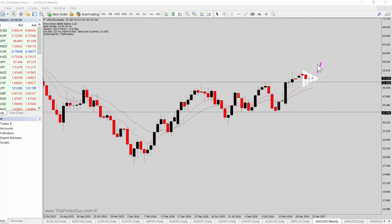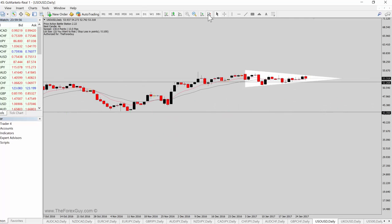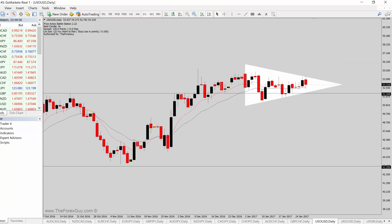I think we're going to see upside movement, and if we do see a bullish breakout here, then I think oil's probably going to be a bull market for 2017 because this is a really critical area, very critical. So we'll see what happens with that.